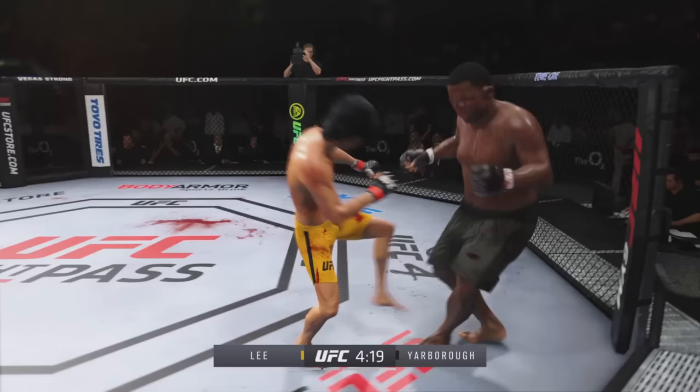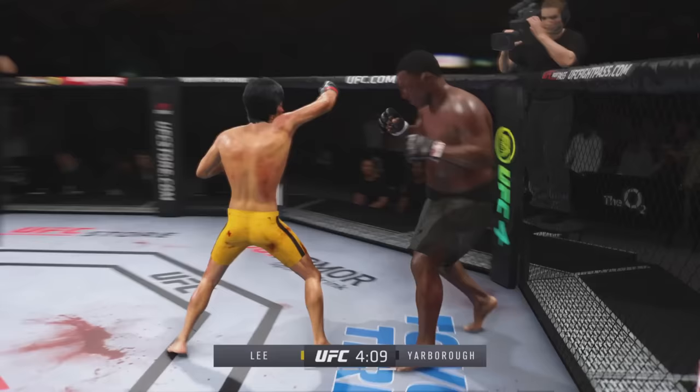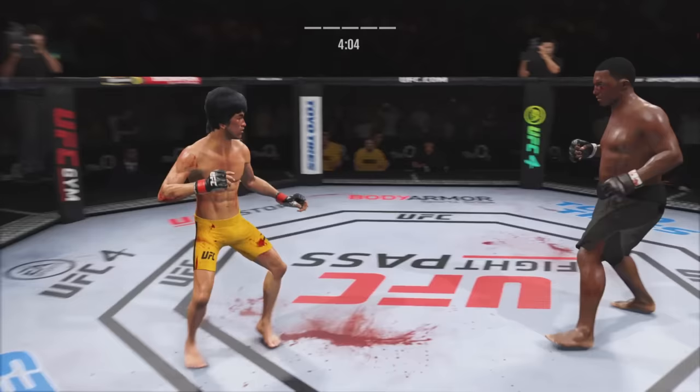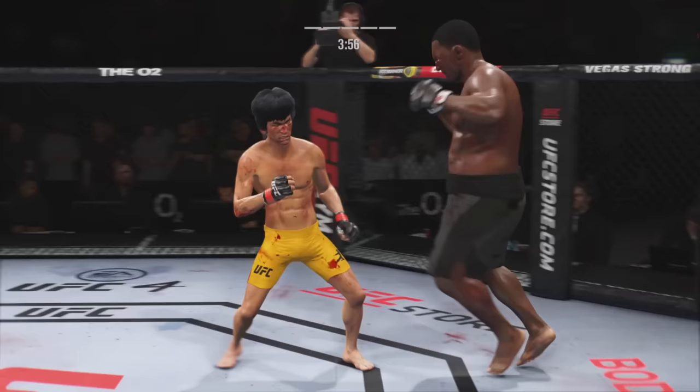Beautiful leg kick thrown. Nice. Nice head kick. Right hand landed. Oh, he lands a huge knee to the body. That's a crippling shot there. Superman punch. Ooh-wee, what a right hand by this young man.